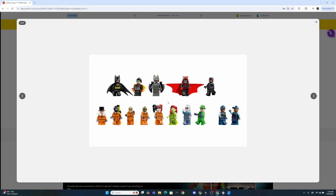Come on. How has it outlasted like 3, 4, 5 different iterations of Batman suits? Like, we had the gray suit that had the kind of black lines on it that came in the Jokerland set and the Killer Croc set and the Deadshot set.